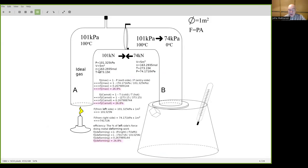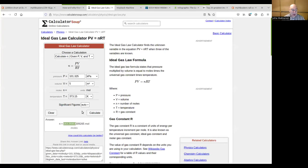because when we know the amount of substance, we have the similar half here. We know that we had initially 163 moles of ideal gas on this side also. But after we cool it, we still have that 163 moles of amount of substance here. Volume will still be 5 cubic meters. Temperature will be cooled to 273 degrees Kelvin, 0 degrees Celsius, and the pressure we can get to be 74 point something kilopascals. So we can check that out here, and so we had this.